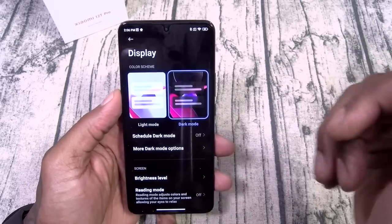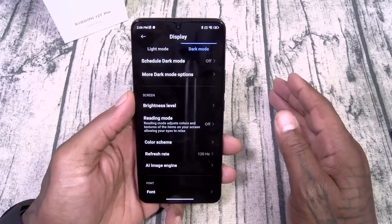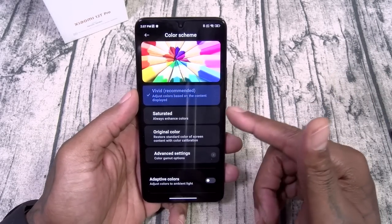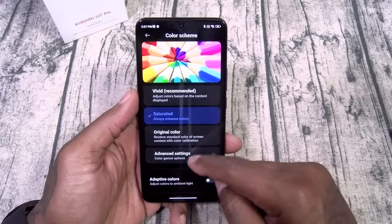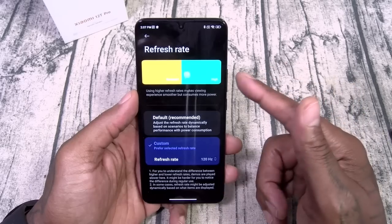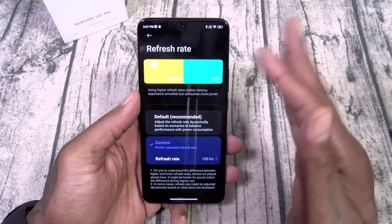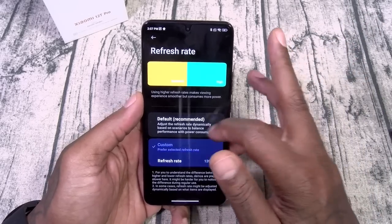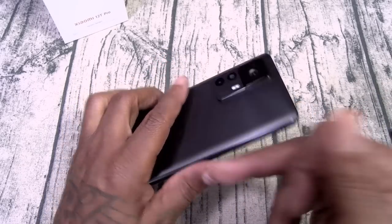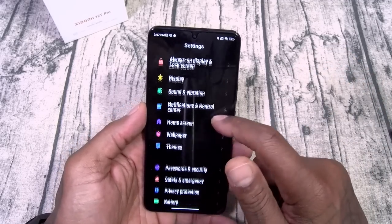Let's go to display. Okay, now, 1200 nits brightness. All right, now that's not maximum nittage, but that's a lot of nittage. You got color schemes. Okay, I like to keep mine vivid, but you're gonna have saturated, original. Matter of fact, let's do saturated. Keep it nice and moist. Saturated and cool, that's how I like it. Refresh rate. Now you have variable, or you could push it to 60 or 120. Now, if you put it on variable, it'll switch back and forth on its own. But you know, you drop $700, put it on 120. You got a 5,000 milliamp battery that charges from 0 to 100% in 19 minutes. What are you trying to save battery for? Go crazy.